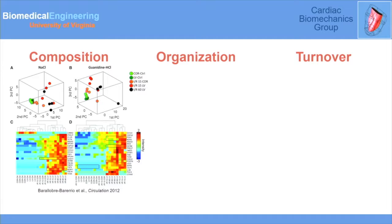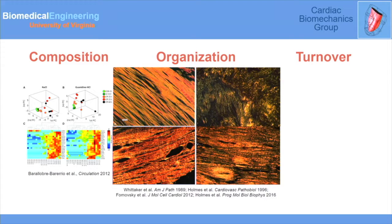So we can certainly look at the composition. We can take snapshots in time and do proteomics and get lots of good information on the composition, and people are doing that in the heart. We can look at organization through histologic techniques. This is sort of an older technique, but a nice one, where this is staining scar tissue several weeks after myocardial infarction in some different animal models. And it's a Picrosirius red stain imaged under polarized light, which does a really nice job of showing you the alignment of the collagen fibers.